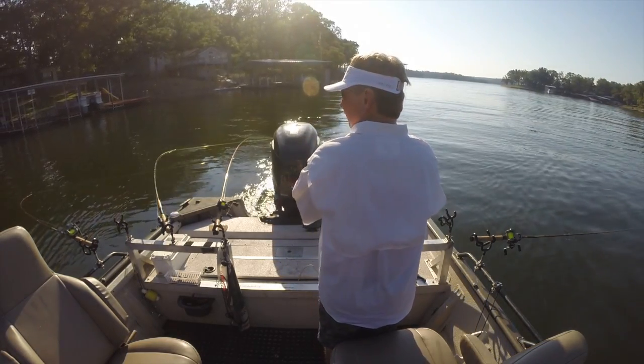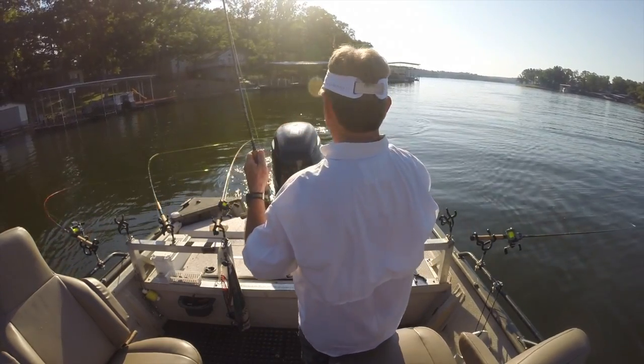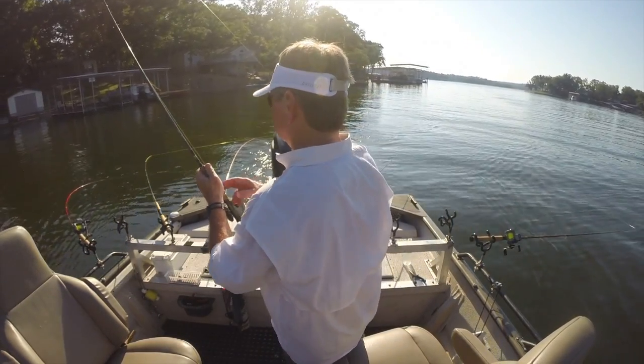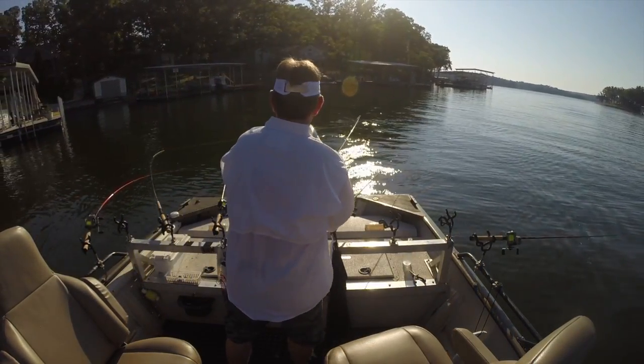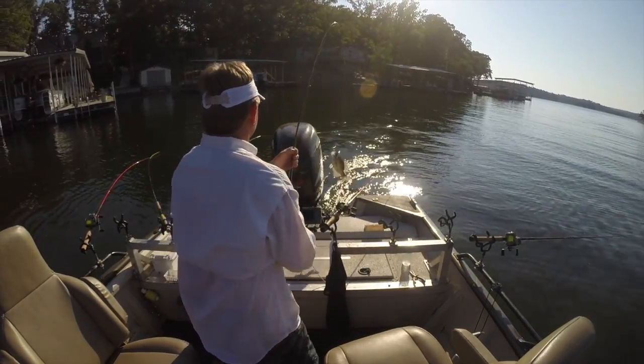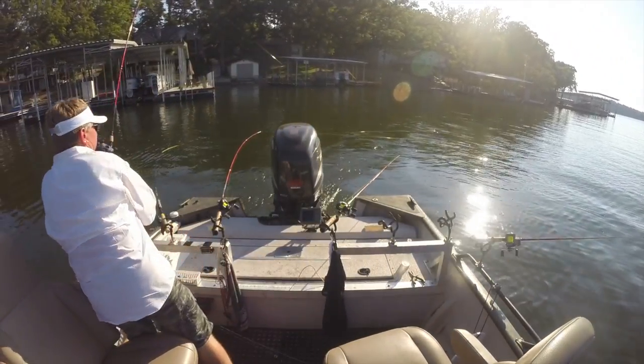Got another one on the far out, though. That's the tadpole. Oh, there's another one in the middle. Told you I had a big school. I think this tadpole's hung up. I'm getting ready to break it off. Yeah, that's a nice crappie. Let's do some of this tadpole.